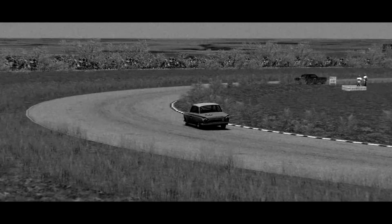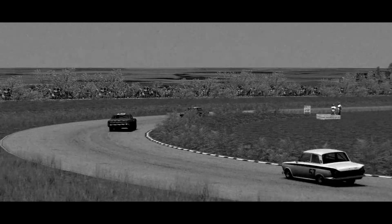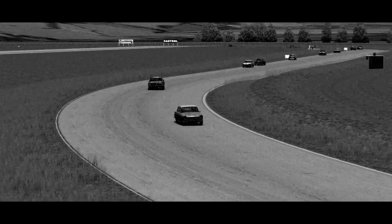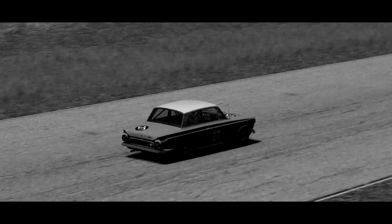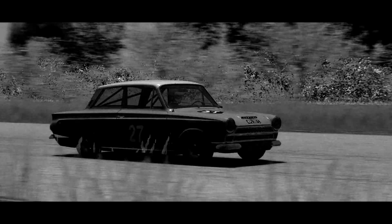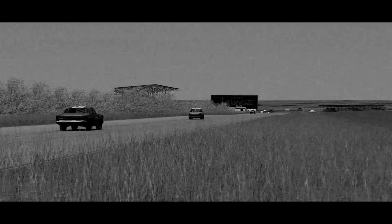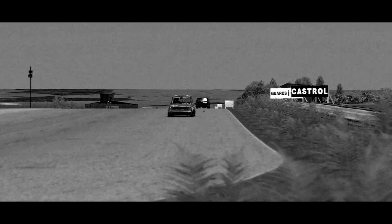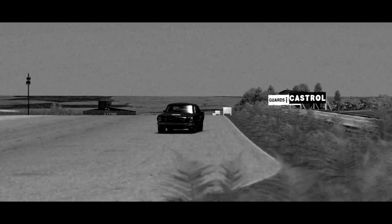Here we have John Whitmore, who's managed to keep his Cortina ahead of Dan Gurney's much faster Ford. But how long for, one wonders, before that beast of a Ford V8 is just going to chew up that Ford Cortina? Now the Cortina has the upper hand in the turns, but the Ford Fairlane has so much more power that it's able to catch right back up on the straights. Let's see how this one plays out, shall we?